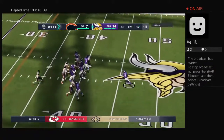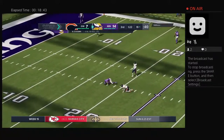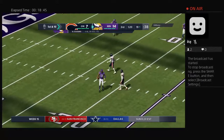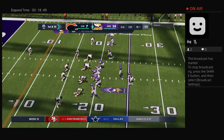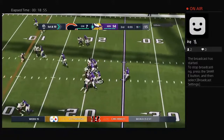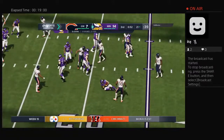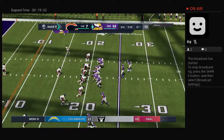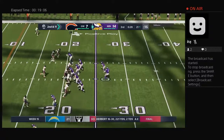They go play action. Cousins, he will find the rookie from LSU. That's Justin Jefferson. It's a pickup of 17 and a first down. 1st and 10 at the 19-yard line. Draw play, Cousins to Cook. And this has been a familiar sight all afternoon as they stop him behind the line. He'll lose a yard there, and it's 2nd and 11.